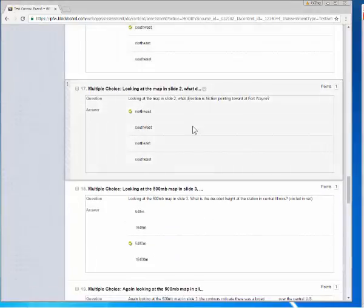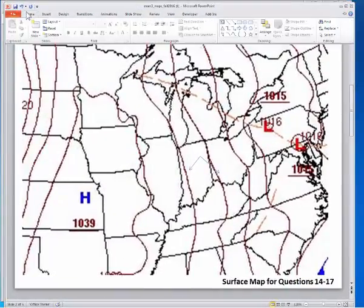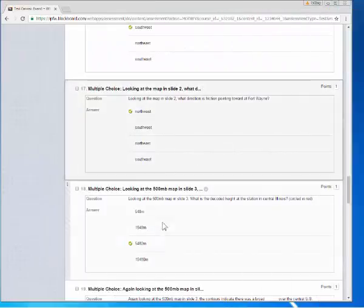Then in number 17, what direction is friction pointing toward in Fort Wayne? We know that friction is oriented opposite to the wind, so going opposite from the wind would be pointing back toward the northwest. So the answer for the direction of friction is northwest.